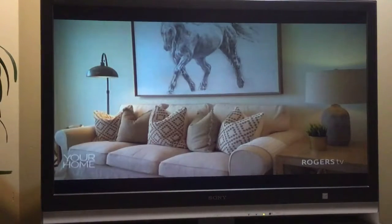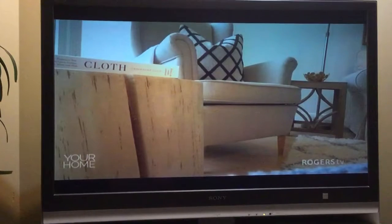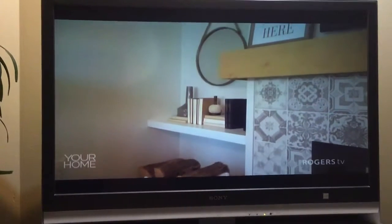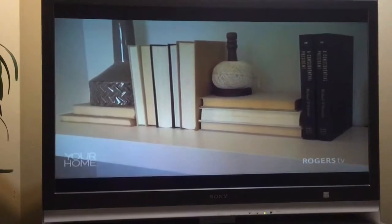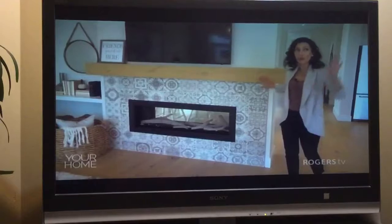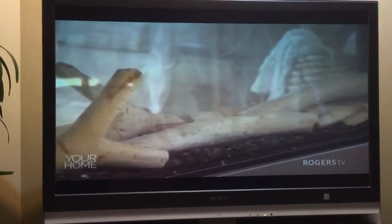And just very tone-on-tone neutrals in this space was what I was going for. But again, we carried the mosaic tile over to the other side, just so that there's some consistency within the main floor, as well as the mantle. We made it pretty rustic to go with the cladded beam here.